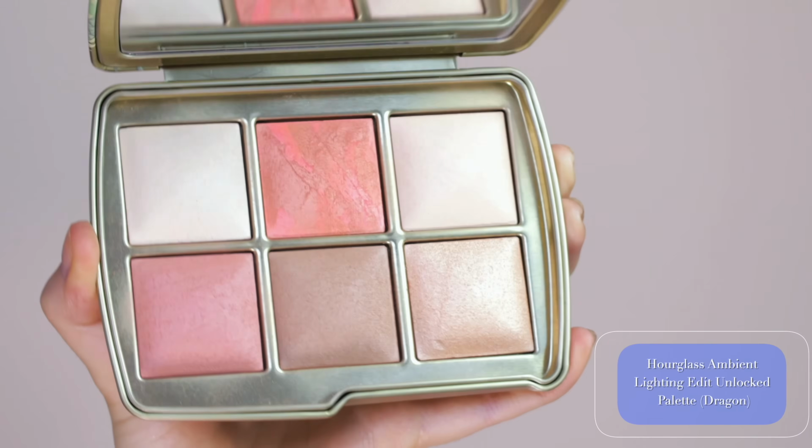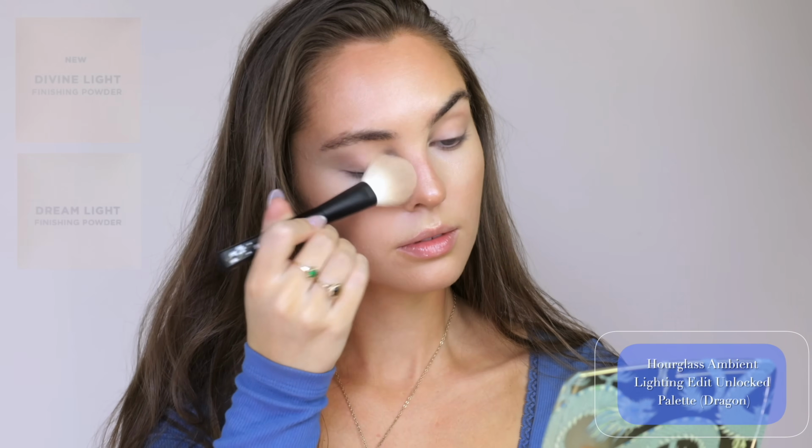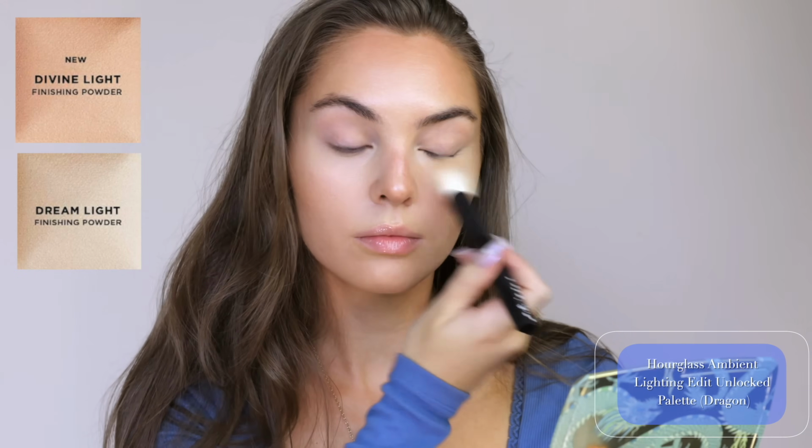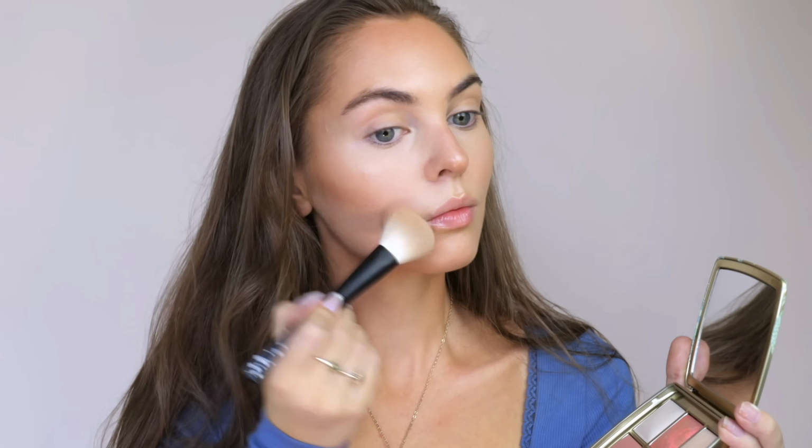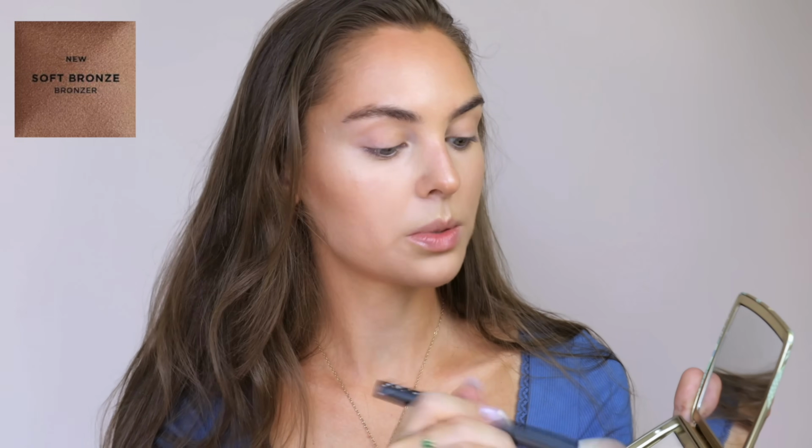I just bought this beautiful Hourglass palette. Hourglass is more on the expensive side, but oh my gosh, look at this. This is their Ambient Lighting Edit Unlocked in Dragon. I'm gonna set the face makeup with these 2 shades, enhance the contour, and then go with this blush. And I'm also gonna use this on the eyes. Wow, what a nice finish. All these products just look so naturally glowy, giving the look a bit sculpted, but nothing too harsh.